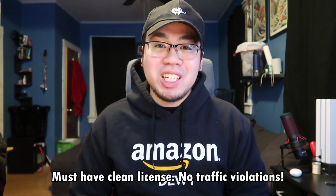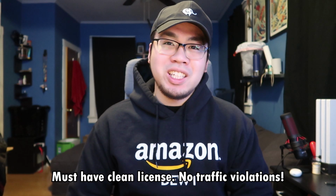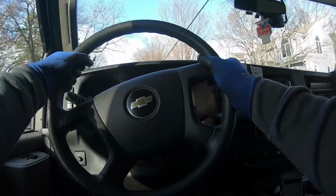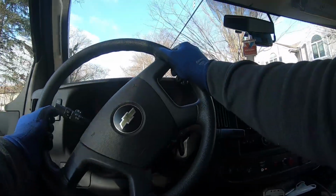Along with all that, you also can't have points on your license. Points are essentially any traffic violations you committed. They want to see that you're a responsible driver and not some crazy person on the road. Especially in vehicles where they can do so much more damage than regular cars. Now, if you have points on your license, there are ways you can get rid of them, such as going to driving school, taking good driving safety courses, and they'll get rid of them.